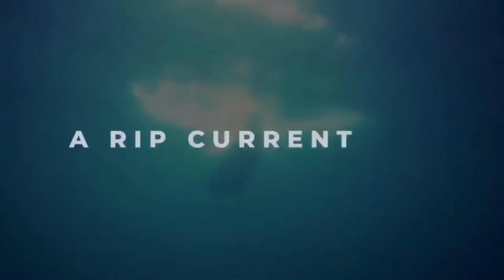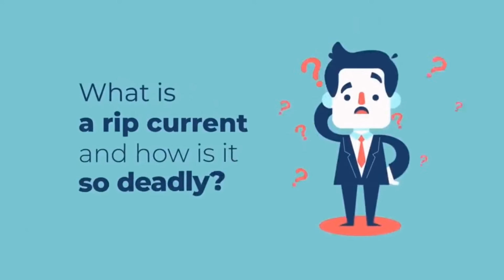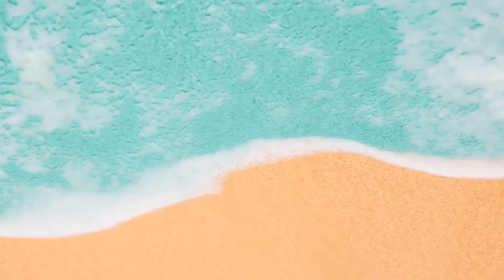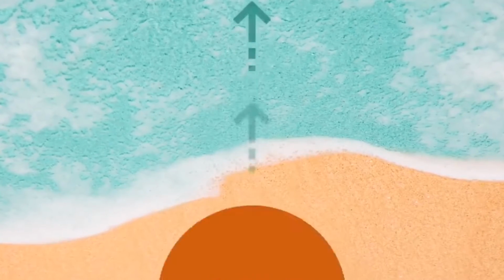The most treacherous thing that can happen to you in the ocean is a totally natural phenomenon called a rip current. We're going to tell you everything you need to know about it in order to stay safe in ocean waters. What is a rip current, and how is it so deadly? A rip is basically a strong current on the surface of the ocean that flows away from the shore.